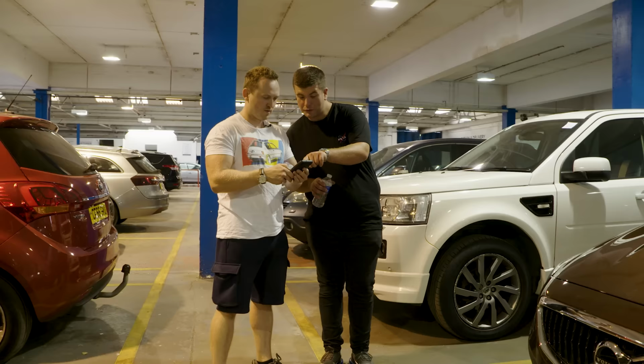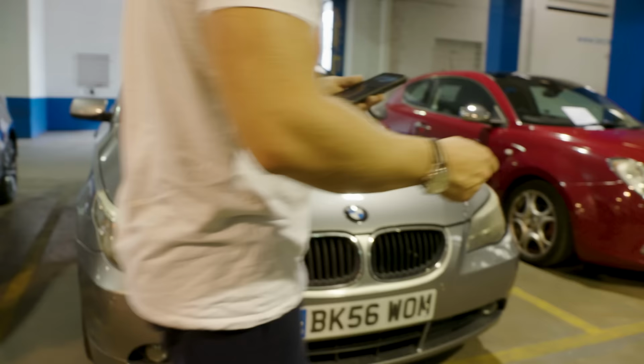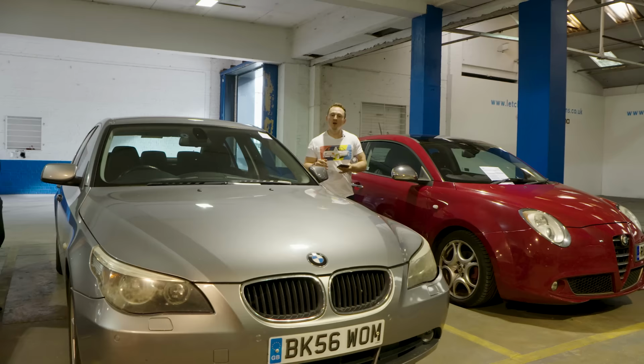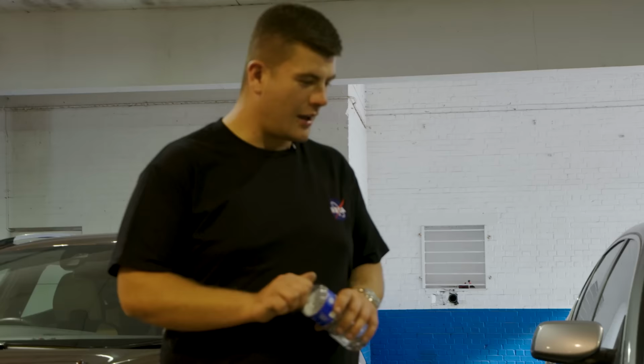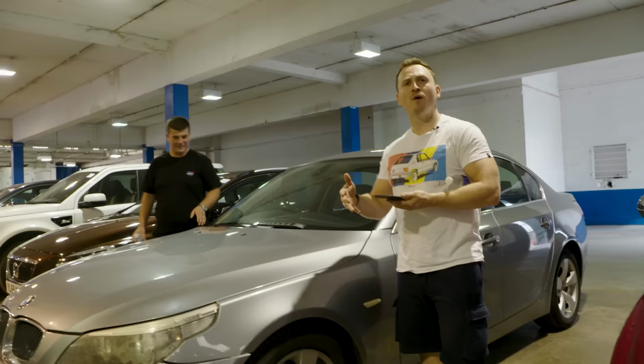But we can afford another BMW. This looks proper basic, doesn't it? It's got new pads and discs on it. Headlights need a bit of a polish up. What is it? 20D. Looking at it, guess the mileage. 150K. 180. It's got to be like two and a half grand, isn't it? Everyone keeps on saying no more BMWs, but we know what they really mean, like more BMWs.